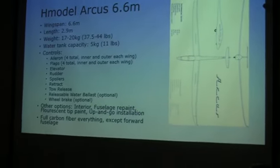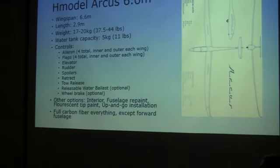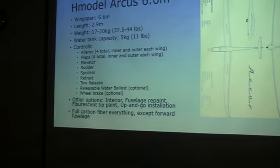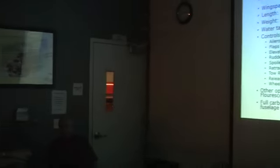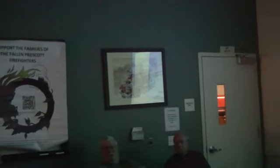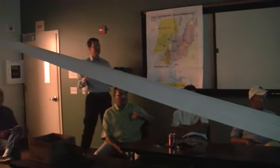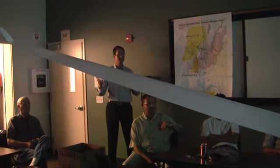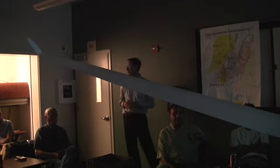I did not order the wheel brake. I figure I'll be flying in places where there's plenty of room, so I'll just let it roll. What I also like about the airplane is it's 100% carbon fiber, with the exception of the first 24 inches or so of the nose area, which is made out of fiberglass. They do that so that the receivers work properly. Apparently the radio signal doesn't penetrate the carbon fiber very well.